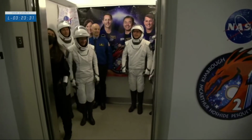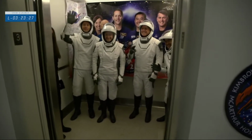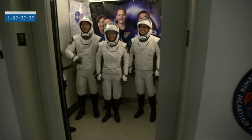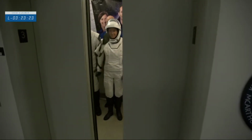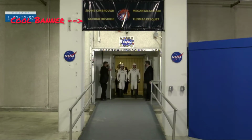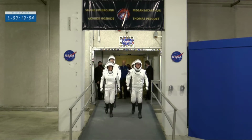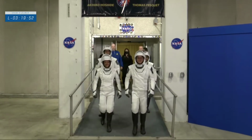And inside the elevator there is a poster you can see in the background. It has the signatures of folks who have worked on this mission. And here they come, the Crew 2 astronauts taking their first steps outside before their journey to space.